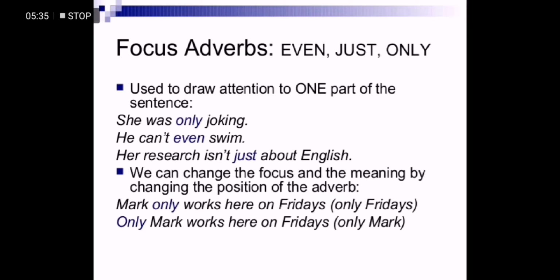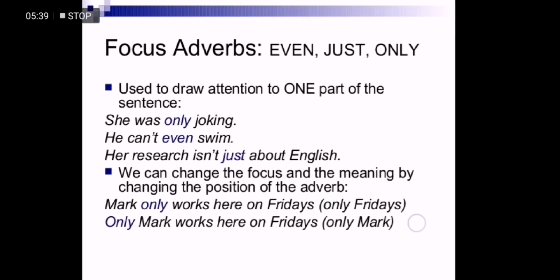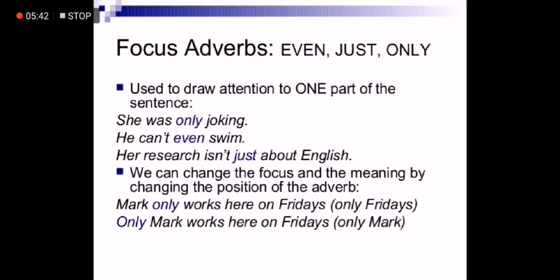So only, even, just, they are focus adverbs, and they are positioned somewhere in the middle of a sentence or a clause. We can change the focus and the meaning by changing the position of the adverb. For example, Mark only works here on Fridays. Only Fridays. Only Mark works here on Fridays. Only Mark.